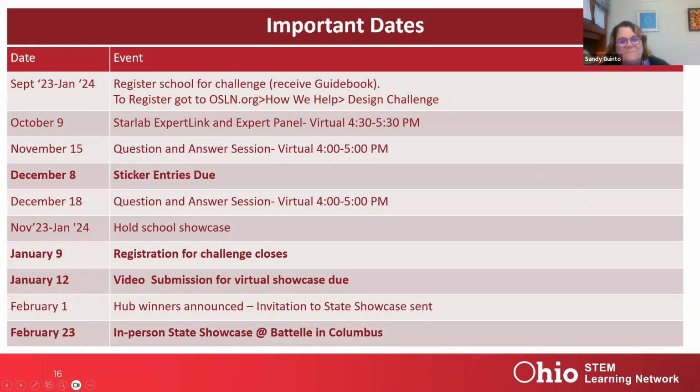And some important dates. If you are registered for the design challenge, just know that design challenge entries, if your students are going to be submitting for the state competition, need to be submitted at the beginning of January of 2024. If you're not yet registered, go to osln.org, how we help, and then to the design challenge. You will also receive our guidebook, which goes through the entire design process. So if you're new to design challenge, it's a step-by-step process. Howard has been very generous and supplied many, many links to all different types of resources that can be used to help solve this design challenge problem.